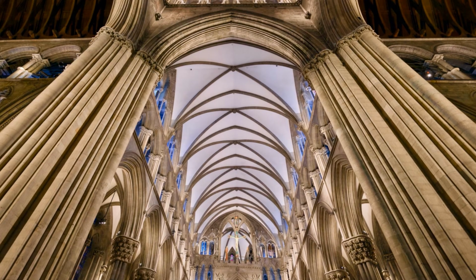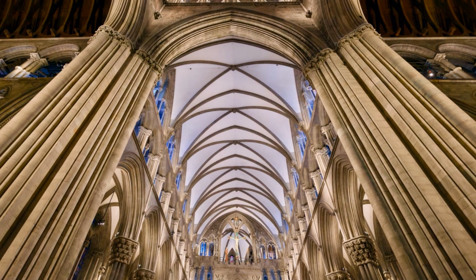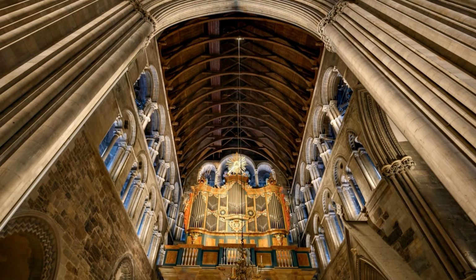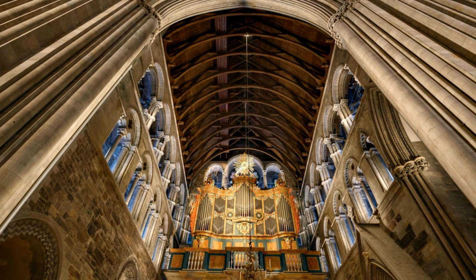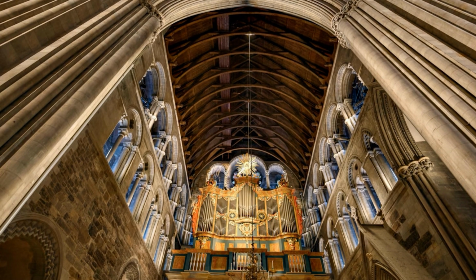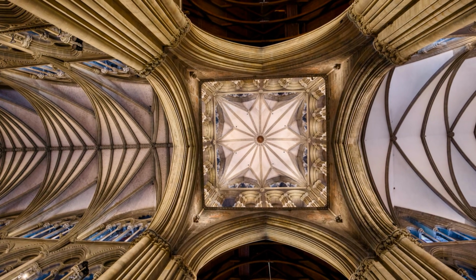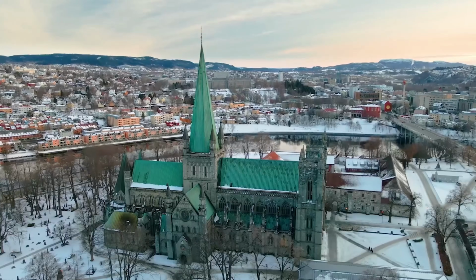The choir houses the high altar, built directly over St. Olaf's original burial site. This sacred area is the spiritual heart of the cathedral and a destination for pilgrims. The cathedral boasts one of the largest and most impressive organs in Norway, the Steinmeyer organ, which is used for religious services and concerts. From the Middle Ages until today, Norwegian kings have been consecrated at Nidaros Cathedral, reinforcing its status as a symbol of Norwegian sovereignty.